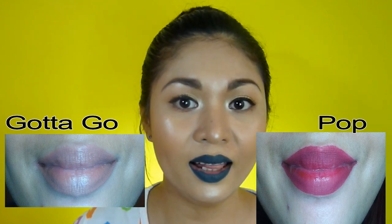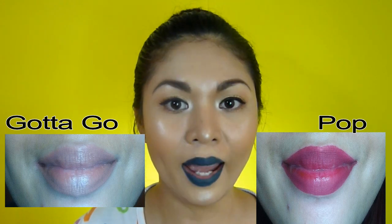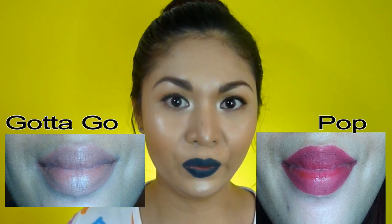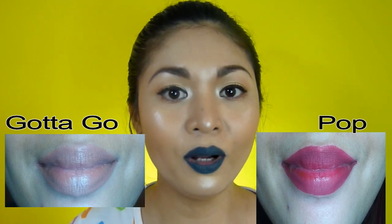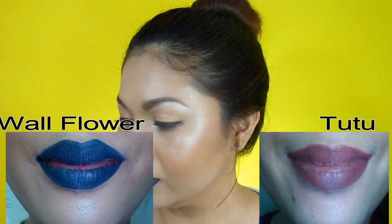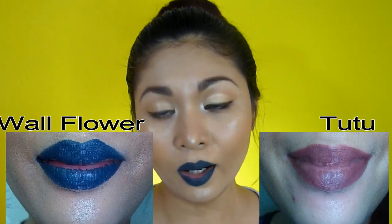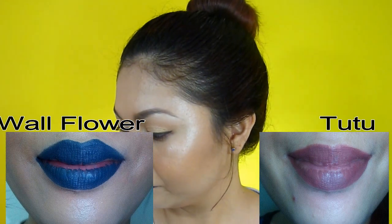But when I tried them ng 2 layers, walang natanggal after ko kumain. So, yun nga yung masasuggest ko. Kung ang gusto nyo ay yung walang maaalis, mag-double layer kayo, especially dun sa light shades. And then, sa Tutu, I use just 1 layer. And ganito yung itsura niya after eating.